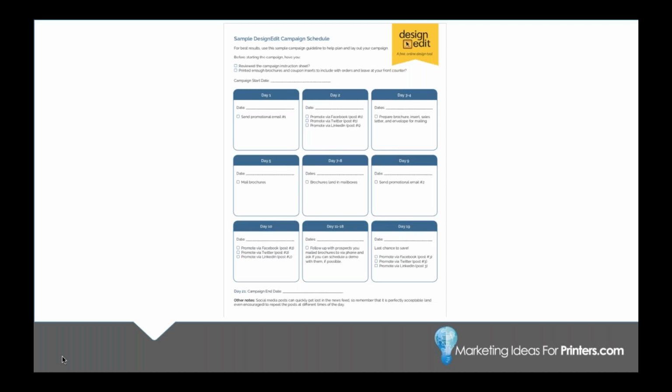So it just lays out that this campaign is going to run roughly 3 weeks. So it starts on day 1, and then you see at the bottom, day 21 is the campaign end date. So the first thing in this campaign, we're going to put the date on it. We're going to send promotional email number 1 on the first day. Then day 2, after that email goes out, we're going to post it on social media. Again, I might post that twice that day, once in the morning, once in the evening, so that it just gets out there and it's in front of people's eyes.